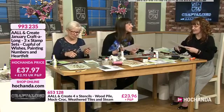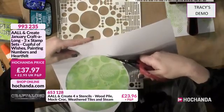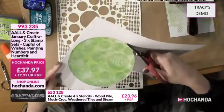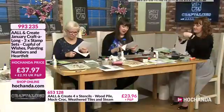This is easy cutting out. You're just cutting out your circle, right to the edge. It doesn't matter if you miss a bit. You're just cutting out what looks like a circular shape, because we're all going circular themed here.